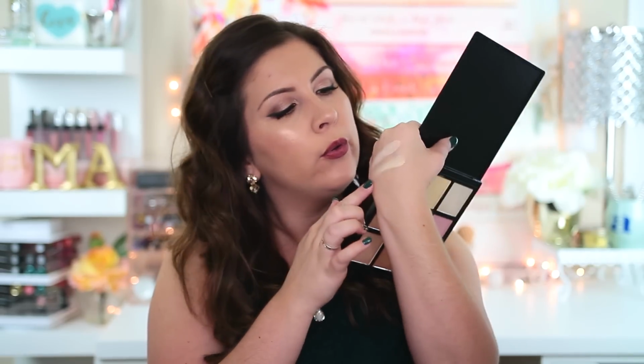So let me go ahead and swatch those for you guys as well. And they are really smooth, which is what I also like about them, especially with like a tapered brush for setting your under eye concealer. They were really smooth and easy to work with.